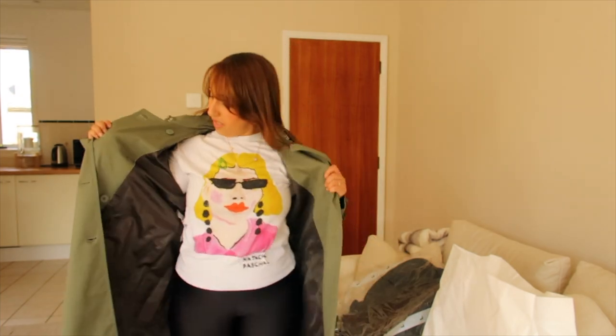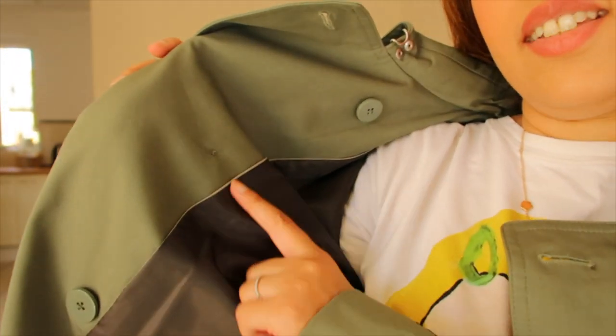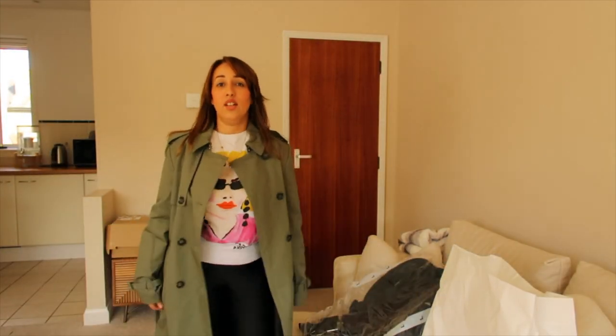I just love it. And if you leave it open again, the detail from the inside, look at the small details, can you see that? It's really nice, and the brown inside, it's very, very cool. So that's it for today. I hope you enjoyed it. I hope you love the selection of coats I have chosen for you and for me.